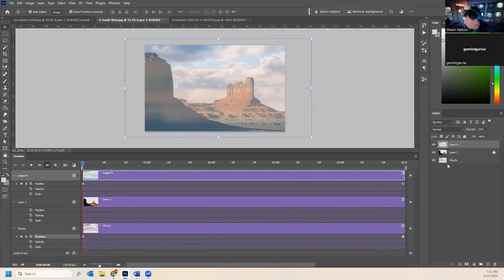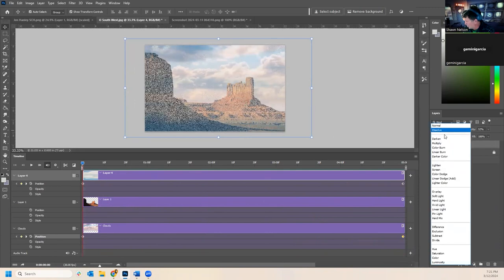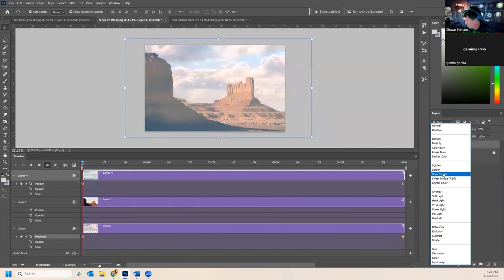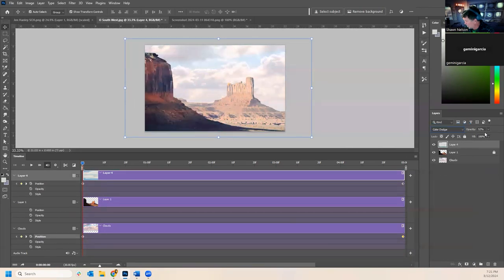And all the functionality from the layers you can then use in your animations here, right? So if I wanted that to be screen or light or something, all that stuff is good. I'm not really seeing this one here. Can kind of see it in the bottom left with the contrast. Oh yeah, there you go. It's very subtle. Kind of looks like shadows, huh?